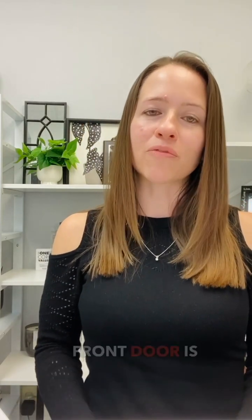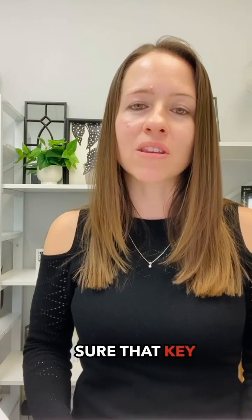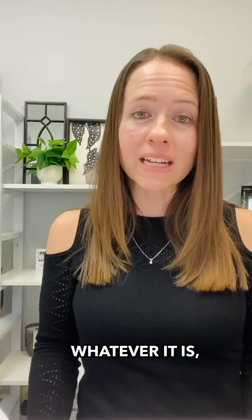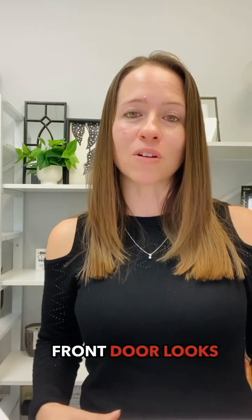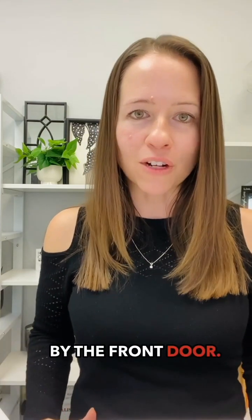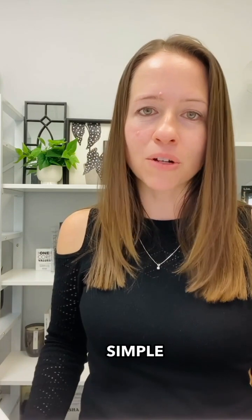And that front door. Front door is really important. You want to make sure that key works really well, and make sure that door is not completely worn or the paint is chipping. Whatever it is, you want to make sure that the front door looks good, because that's as they're entering your home. You don't want them to judge your home by the front door. So those are 5 simple tips that you can start working on now for listing your home and spring cleaning.